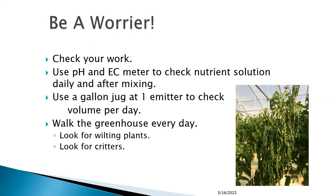Here's a simple trick that doesn't cost you anything. Use an extra gallon jug with an extra emitter somewhere in the line. At the end of your line, stick an old milk jug, gallon, extra emitter, stick it in there once a day. Check how much water is in there, okay?